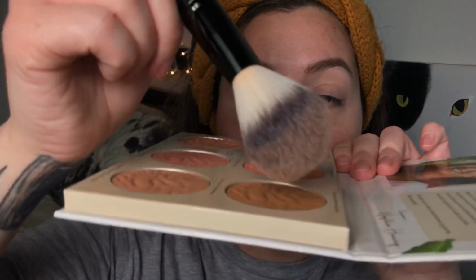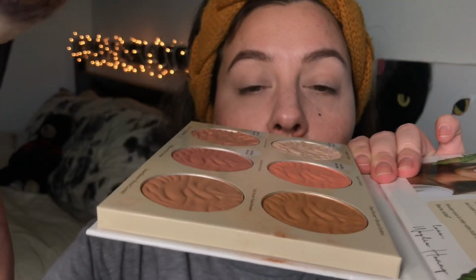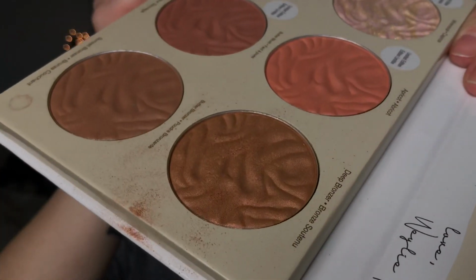Let's dip into deep bronzer first and use that to deepen it up. And that's what we have as far as kick up there. I'm going soft in with this because I feel like this is too deep for me, but I want to try them both out for you so you can see. Oh yeah, it's a little deep and a little orange for my skin tone. Whew, gotta go in light-handed.